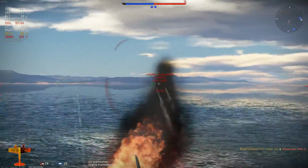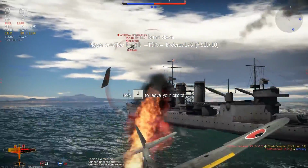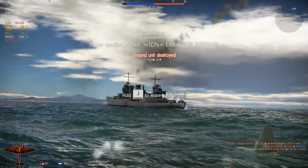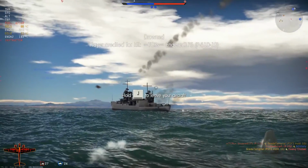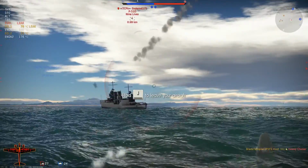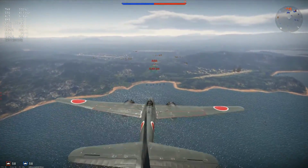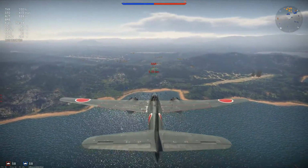Now the range of the G4M was in fact 3,700 miles, meaning that of course it would have to do at least that, and with a bomb load of at the very least 907 kilograms, and also to have the ability to not only dive bomb but also carry torpedoes.